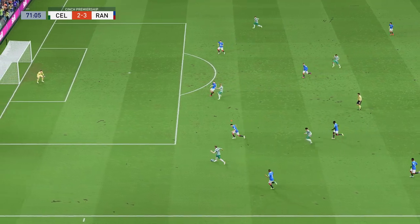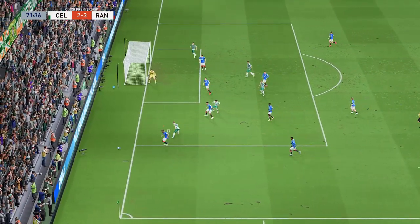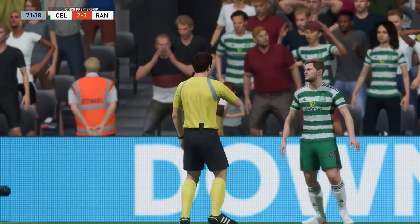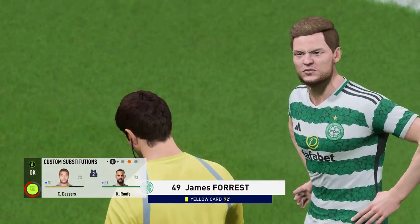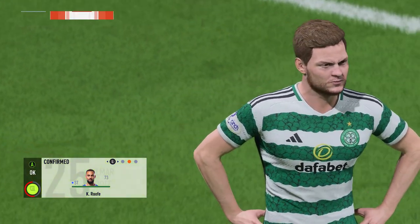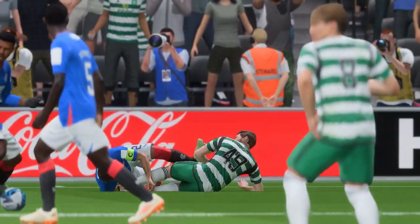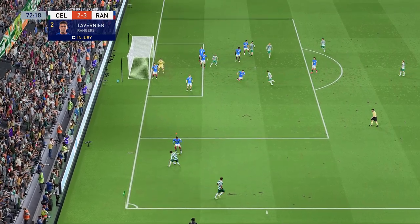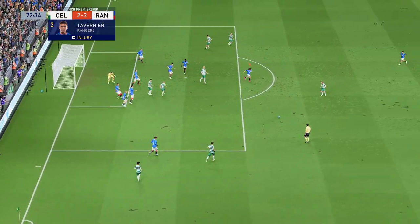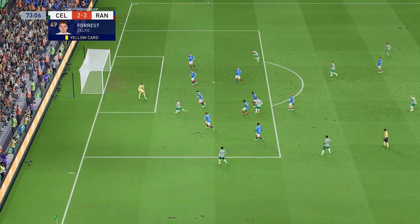Superbly to take back possession. Options in the middle. A concession of a corner here. And the referee remaining very much in control. Now the card, and it's yellow. And short it is. Forrest. It might be on for them.